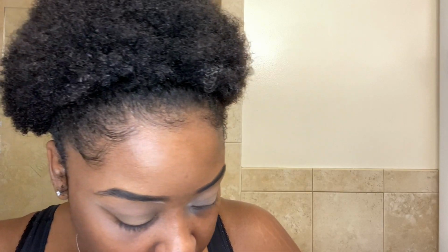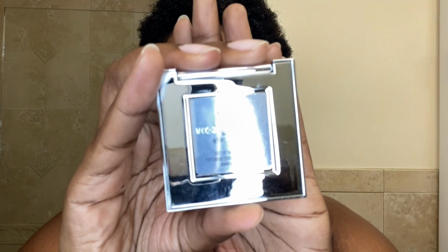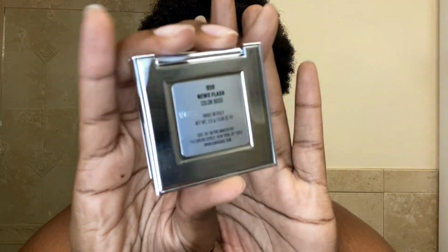If you guys remember, I also got that pressed pigment color from Ciate. Oh, this is cute. So you pull off the little tab and then it opens like that. Oh, that's dope. We know I'm a sucker for packaging, so I'm gonna keep that box. It looks like this inside. News Flash. It's nice and strong. And then it looks like that inside. And let's swatch. Ooh, that's nice and pigmented.